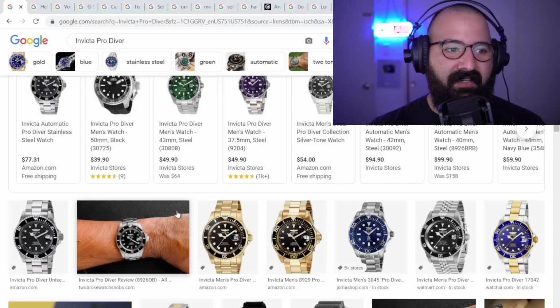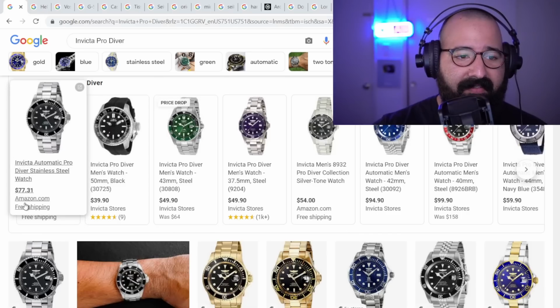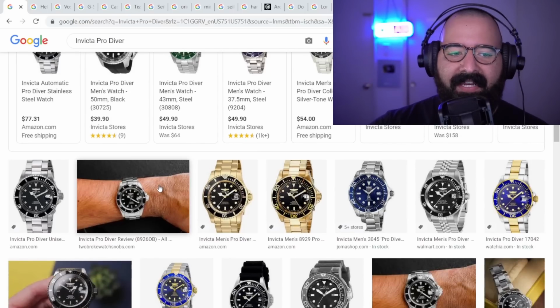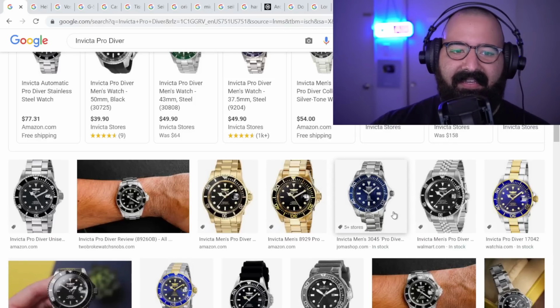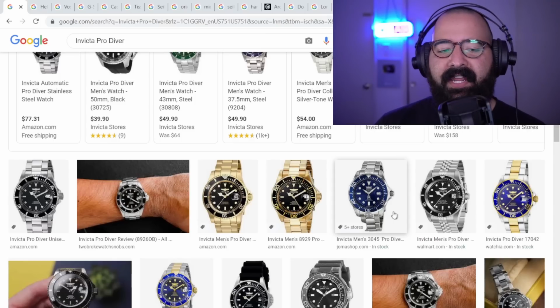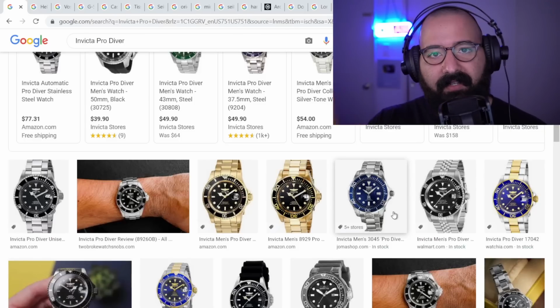for, let me see here. I guess they have some on Invicta stores for $49, $39, $77, depending on which movement and colorway. But for the NH35, I think at the time it was just under $100. And, I mean, it was a pretty solid watch. Is it something I would wear every day? No. I'm not a huge homage guy, and I'm fortunate enough to actually have a Submariner, so this would kind of be redundant because it's literally like a one-to-one copy.